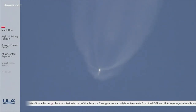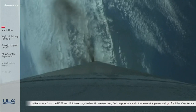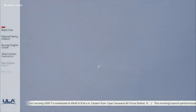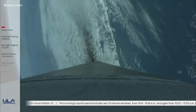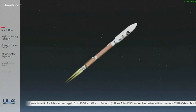Centaur reaction system is now pressurizing flight levels. Atlas is now throttling to maintain 2.5 G acceleration limit. Now 180 seconds into flight, vehicle is 44 miles in altitude, 40 miles downrange distance, traveling at 4,500 miles per hour. Approximately 1 minute to BECO.